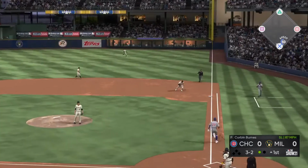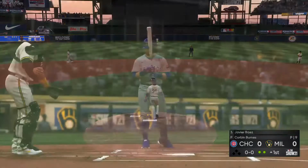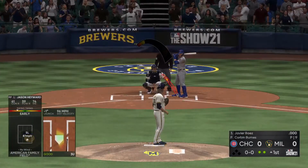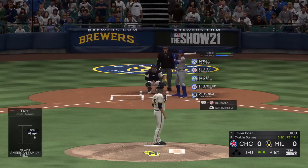Hit sharply on the ground, reined in, and he'll take it onto the bag himself. 2 gone now here in the first. 2 down, no one on base. And up next, the versatile weapon, Javier Baez.